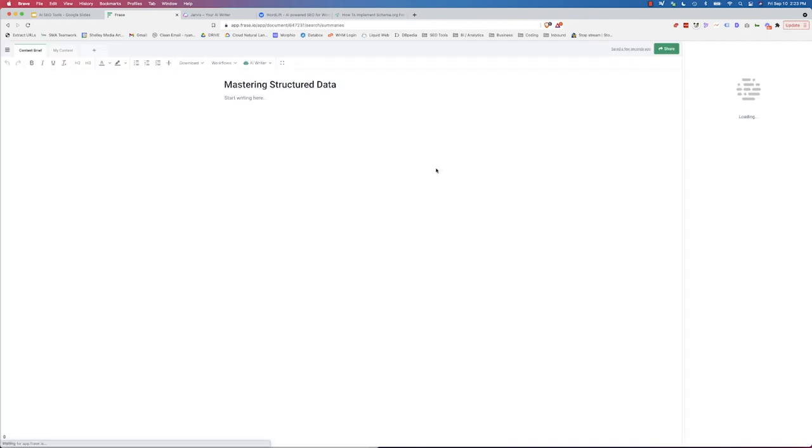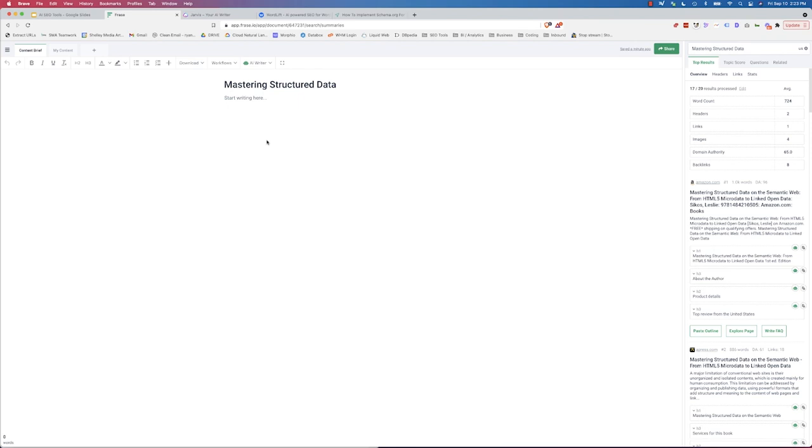Now what Phrase is doing is it's looking at the SERPs, it's looking at this keyword, it's looking at all the pages that are currently ranking for this keyword, and it's going to start to give me some ideas and suggestions. Now, as you can see, it's got a couple of different tabs here at the top. One's called the content brief and one's called my content. You can add as many tabs as you want, and all of these writing tools are going to be added in here. Typically, we use the content brief when it comes to a new piece of content, and then you can add that content in here or import it from a specific page. That's what my content would be used for.